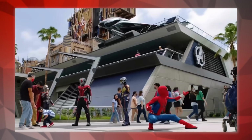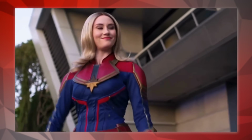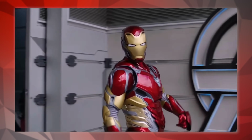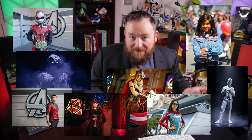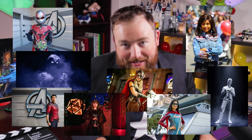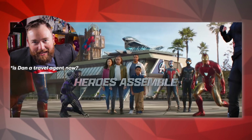What we end up with is a really cool, tight, intimate space where literal heroes can infiltrate your vacation. We aren't even halfway through the year, and we have more than half a dozen costume characters in Avengers Campus. This is absolutely crazy. So I just wanted to jump in real quick to show you all of the fresh looks and maybe get you to book a Disneyland trip soon to literally meet your heroes.